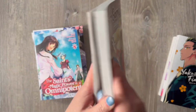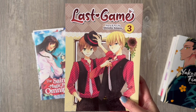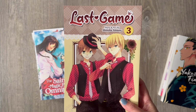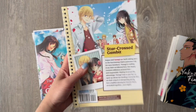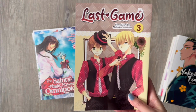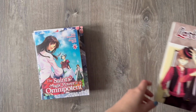But this is just a shoujo series I read back in the old days, and I just really like the dynamic between the 2 main leads. The art is very cute as well, but it's been a while since I have read this series, so again, the details are kind of fuzzy. But I'm really glad that Seven Seas ended up picking up the series, because this story has been completed for a long time, so it's really nice to get some of these old nostalgic shoujo series. So yeah, I'm very happy to have this next volume of Last Game.